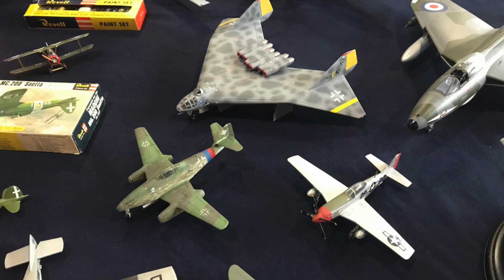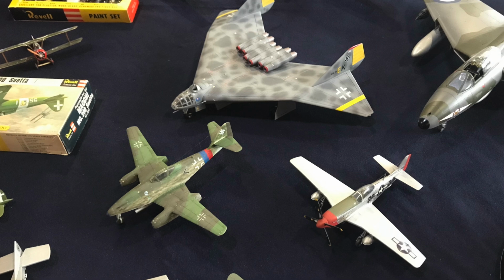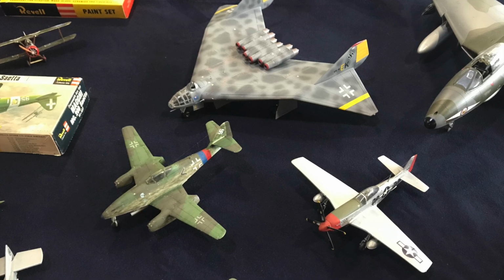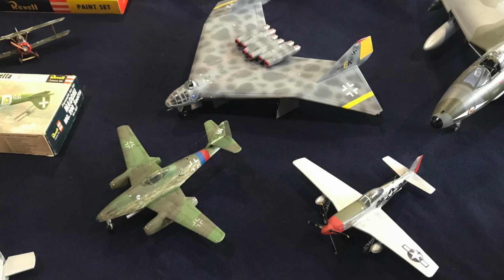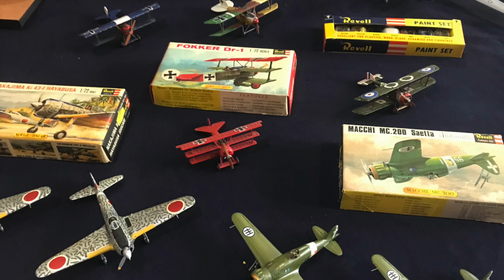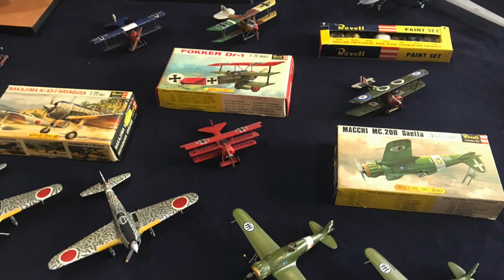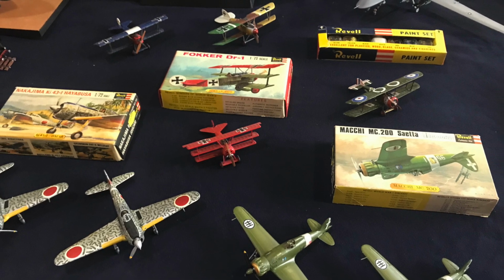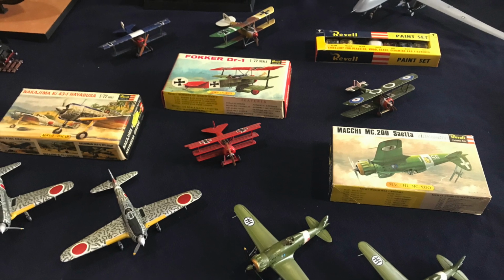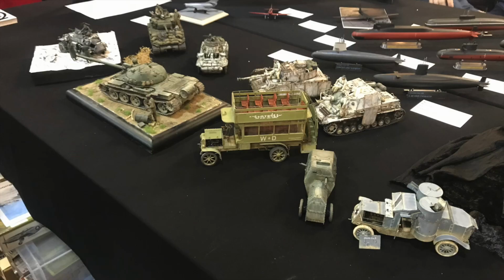This table had focused on the Revell 70th anniversary, and as such there was some very nice and some quite old kits there. There was also some real collector's items. Spot in the top right corner that pack of Revell paints. That must be from the 50s or 60s maybe. So yeah, it was really a nice table to stand and study for a bit.